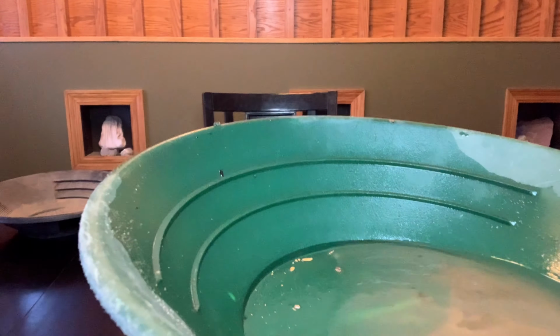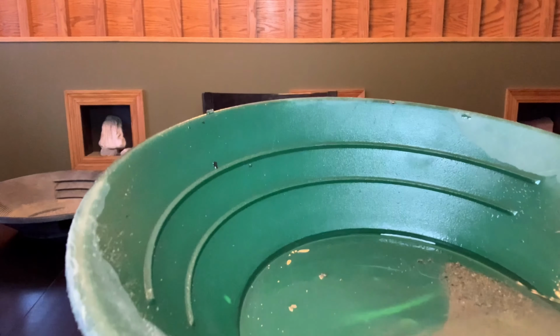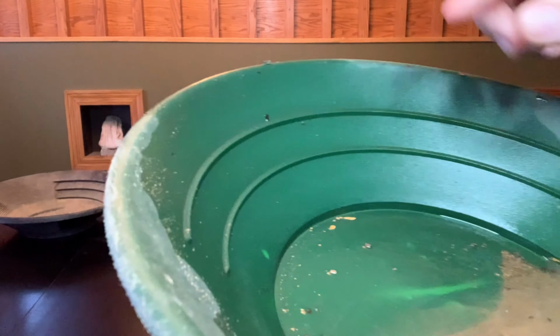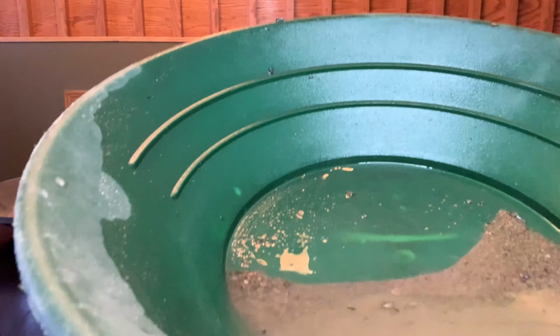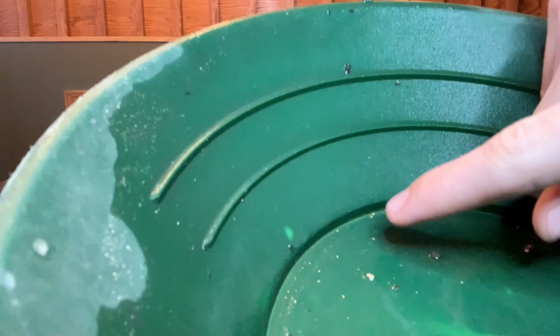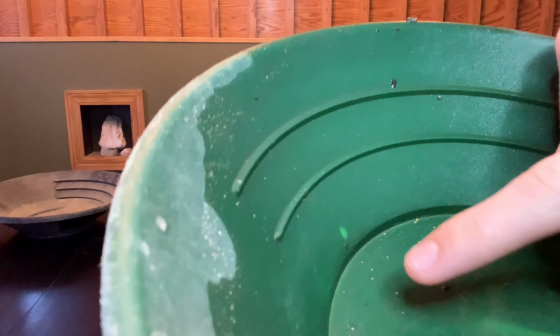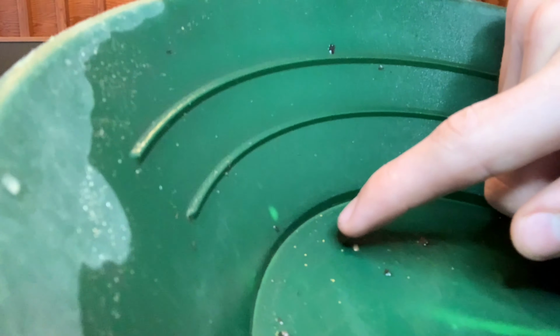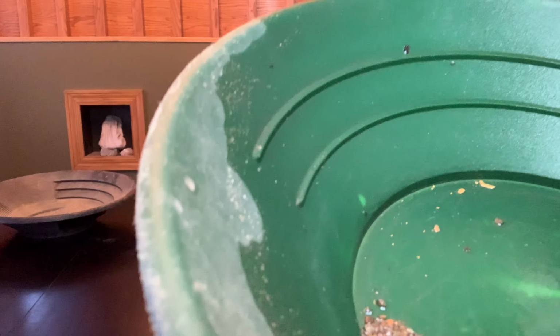All right, so we panned back that one out of three pans of material, and we got an awesome amount. There's a bunch of little pieces, flower gold, up to many, many flakes. I'm sure the camera can pick up a couple of those.